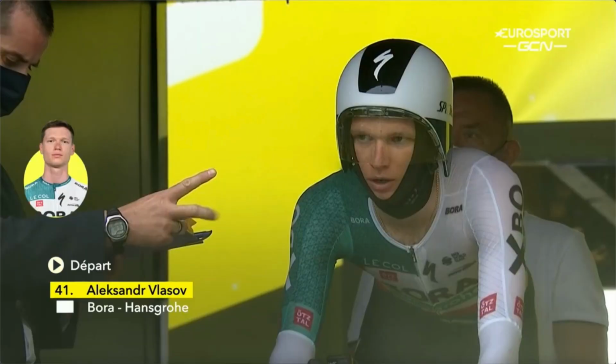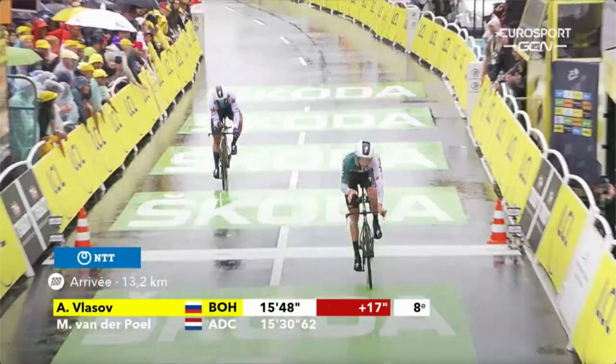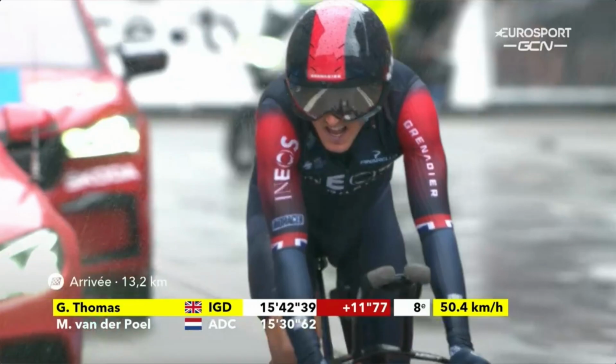Only problem is there's other riders still out on the course, and next to come up is going to be a herd of GC favorites with Vlasov, Geraint Thomas, and Jonas Vingegaard, the next three big favorites that are out on the course. Vlasov will come through about 17 seconds down on Mathieu van der Poel's time. Geraint Thomas is solid too, just around 15 seconds for Ineos.